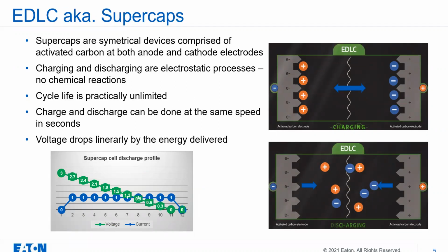The charging and discharging process is electrostatic, just moving ions to and from the surface of the electrodes. The reason that they're a capacitor is that when they're charged up, you can see the charges align along the electrodes, and that creates two capacitors, one at each electrode. So in essence, there are two capacitors in series.